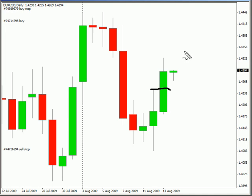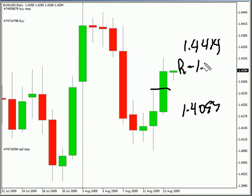Look for this pair to potentially move as high as 144.14, possibly as low as 140.97. Look for some resistance around 143.28, and look for some support around 122.47.